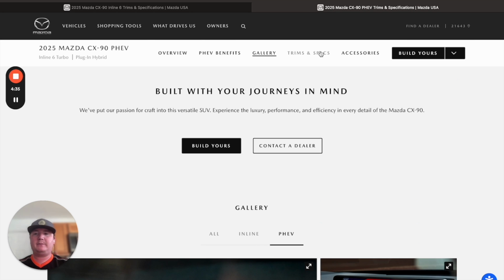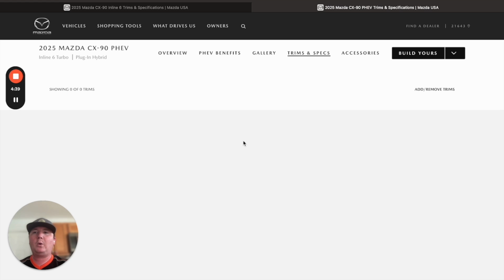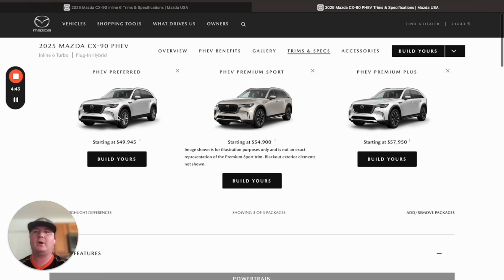Let's go to the trims and the specs here, because there are only 3 different trims on this vehicle, whereas on the regular gas engine, you have a few different trims. So on the plug-in hybrid, you have Preferred, Premium Sport, and Premium Plus. Now, for 2024, this is just called Premium, but it's the same trim level, same specs, all that kind of stuff there.